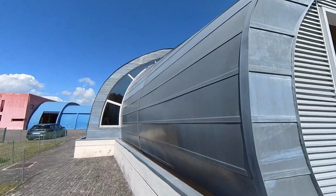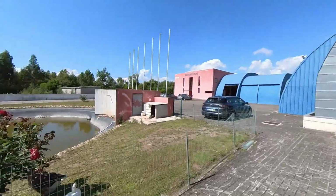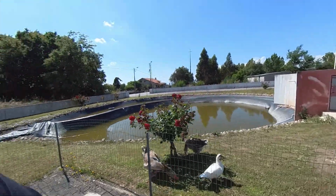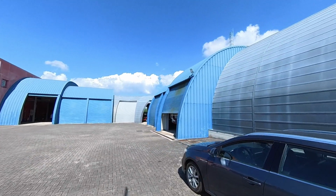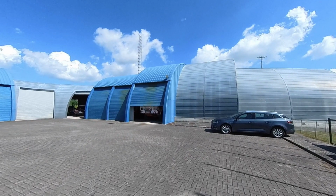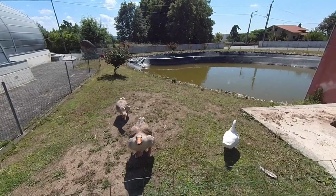It looks like some kind of aircraft hangar or something, doesn't it? Normally they're fairly utilitarian. Oh, hello. Scared the hell out of me. The Bombeiros geese. There you go. But yeah, anyway, look at this. I bet you've never seen a fire station anything like it. The Vila Nova de Oliveirinha Bombeiros station. With geese. For some reason.